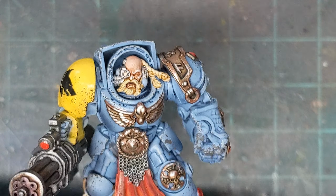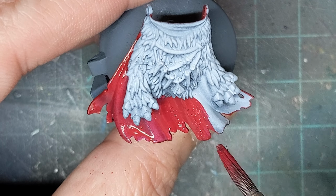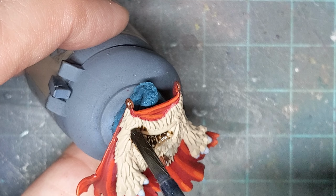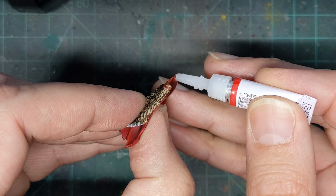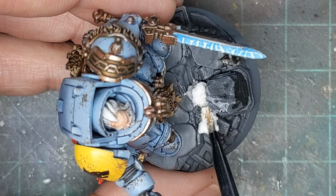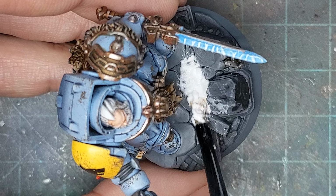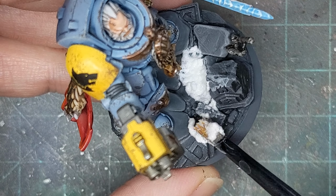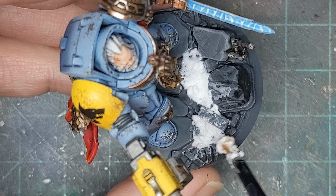Now for the Sergeant, Greytide Studios has included these really great capes that are very Space Wolfy. I couldn't pass up the opportunity, so we'll just go ahead and paint that, detail it out, and then use some super glue to attach it. And then of course, once we've got them on our resin bases, we'll just finish with a little bit of that Valhalla Blizzard. I absolutely love this stuff. I tend to go overboard with it, but in this case, I'm pretty proud of my restraint.